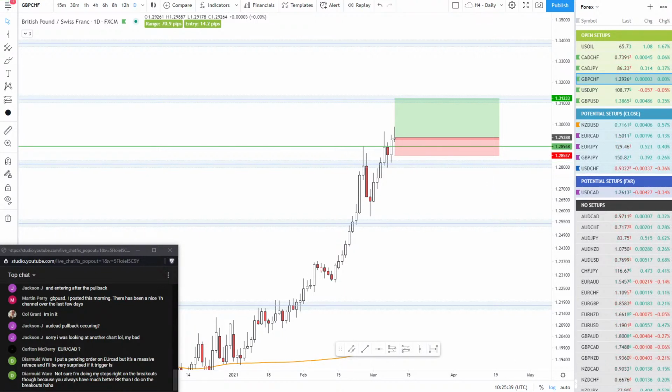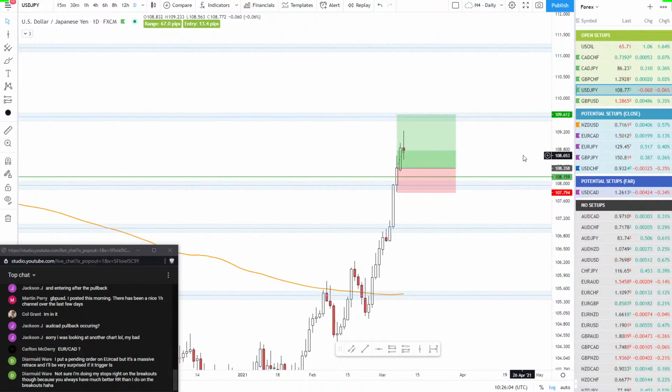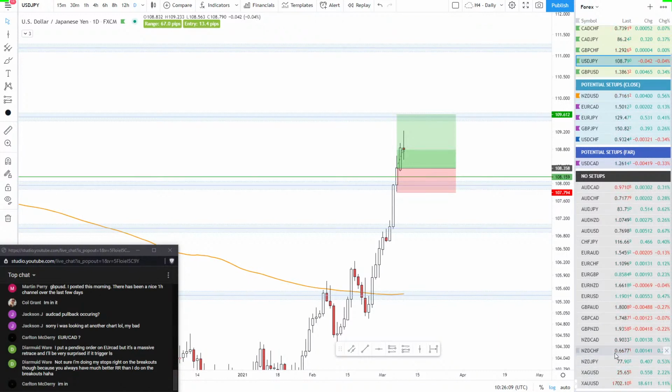I don't think I even saw it posted to the forum. I'm going to double check that. Yeah, it's not posted to the forum. So, yeah, just if you're in it, hold on to it. But I don't think many people are in it. USDJPY, just if you're in it, hold on. Looks quite good. USDCHF, I know I took it off the list, but there's potentially someone in it.